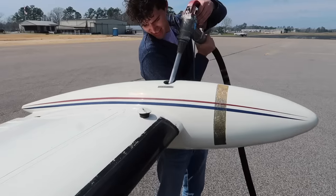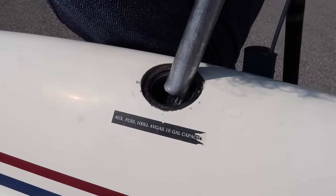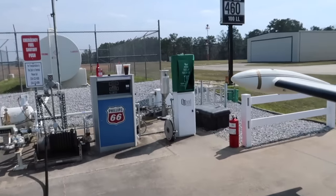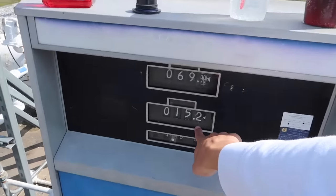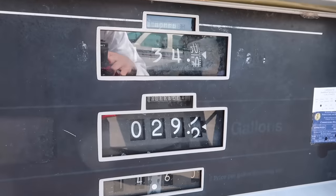Okay, the $1 million question. How much fuel will fit in the tip tanks? They're rated for 15 gallons, and we're already a little over that. We're about to top it off. You know, we're curious. The Osbornes, you could fit about 22 in the 20-gallon tip. This one, 15.2. So they're a lot closer to what's rated. So good to know in case we ever need every last little drop.